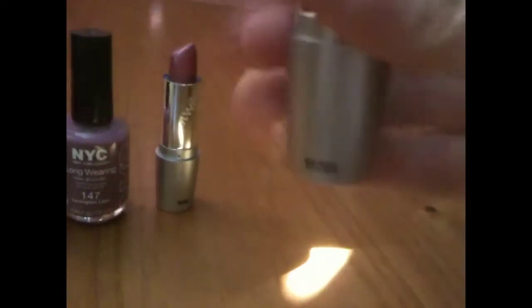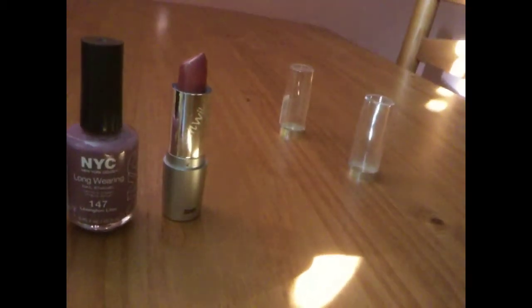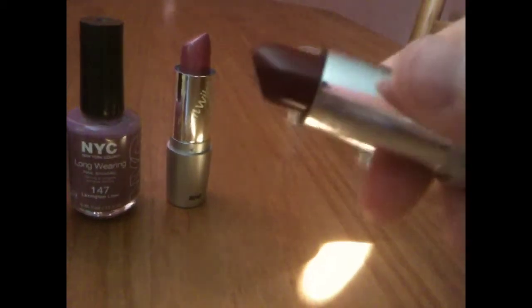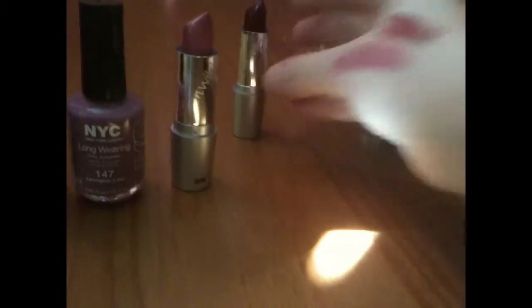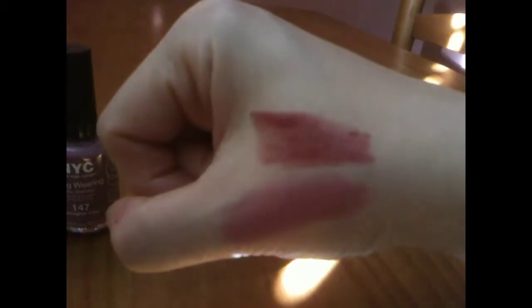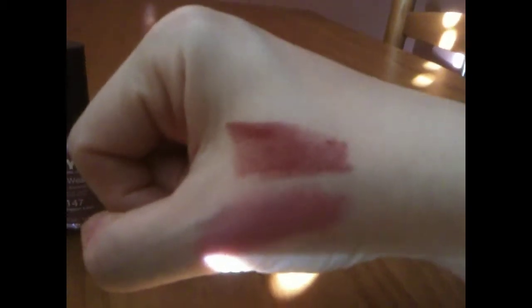And the second one is Black Orchid. And it isn't as dark as it appears. It looks like brick red. You can't really see it. But it's still more of a deep red as opposed to a brick. And it's flat. It's a matte finish.